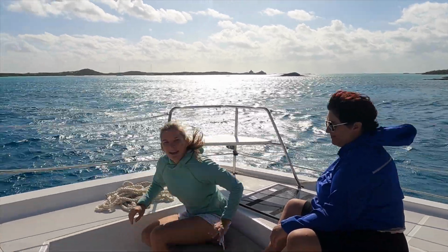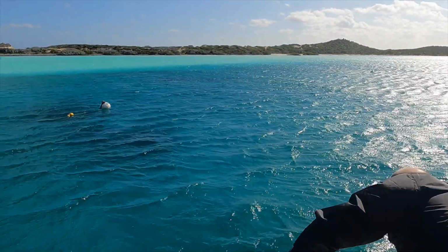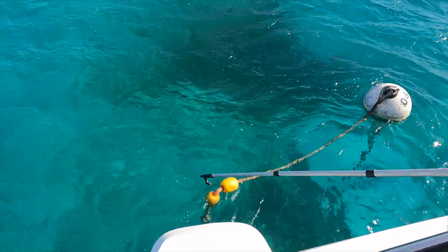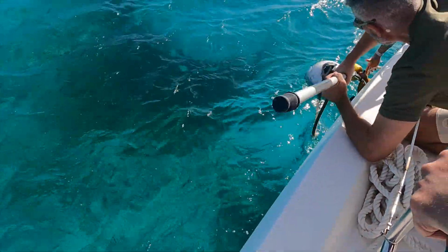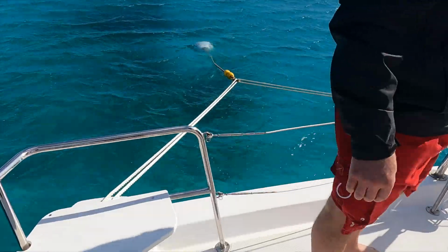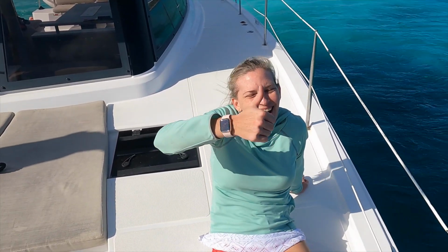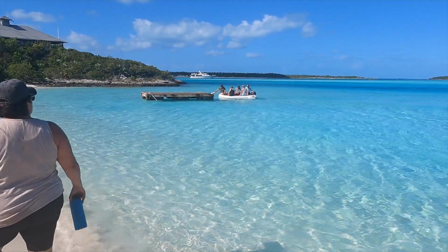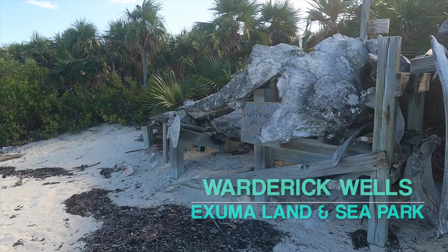Kelly, what's going on right now? All right, we're about to get a mooring ball here at Warderick Wells. Exumas Land and Sea Park. The cranium base and upper half of jawbone.